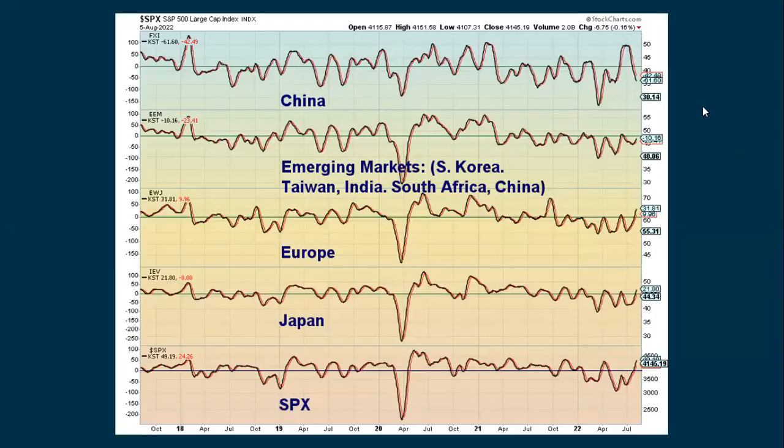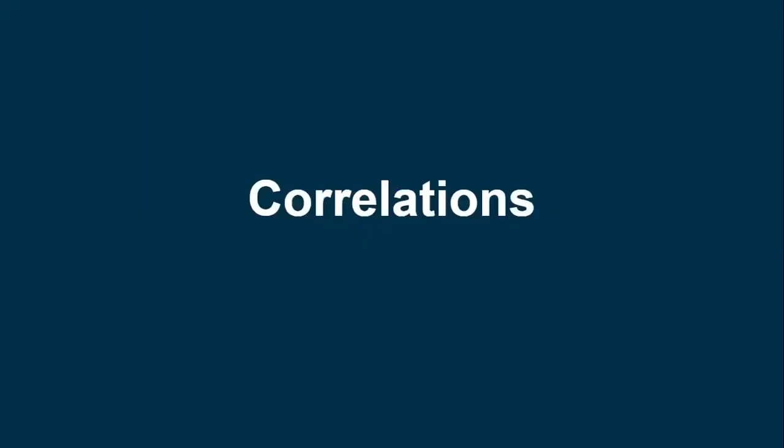Here's an international look. China is in a downtrend where you have emerging markets in an uptrend. Europe, Japan, and the US are now in uptrends overall. China's kind of its own thing. They're a big market, but they're not a real influential market as far as how they impact Europe and the US, unless something really, really big happens that freaks everybody out.